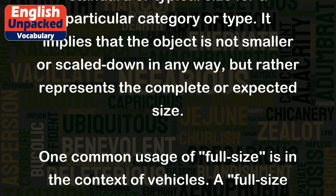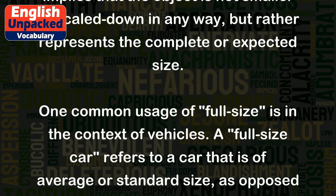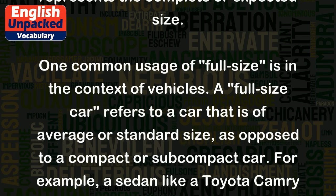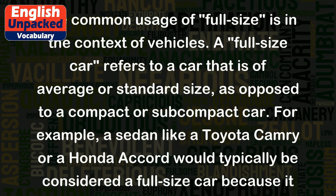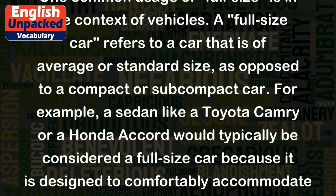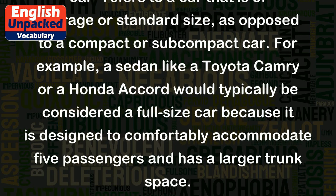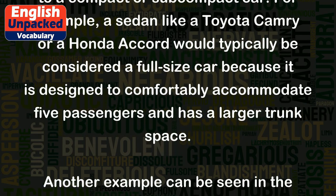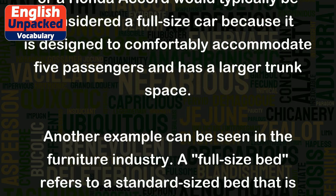One common usage of full size is in the context of vehicles. A full-size car refers to a car that is of average or standard size, as opposed to a compact or subcompact car. For example, a sedan like a Toyota Camry or a Honda Accord would typically be considered a full-size car because it is designed to comfortably accommodate 5 passengers and has a larger trunk space.